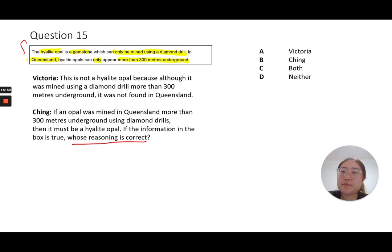We know that is true in terms of just daily life. Same as here, just because the highlight opal can only be mined using a diamond drill does not mean everything that's mined with a diamond drill is a highlight opal. And same as the second statement, just because in Queensland they can only appear more than 300 meters underground does not mean anything that appears more than 300 meters underground is a highlight opal in Queensland. I hope that makes sense. That's something you need to wrap your head around.